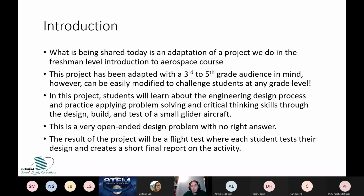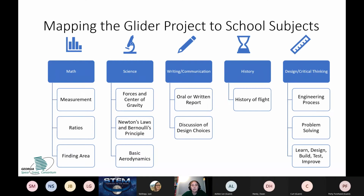Now, I'm sure one of the things that as teachers, everyone wants to know, it's what I always want to know with a project, is how does this map to the things I teach? So this is my attempt at mapping it to the school subjects I remember taking in elementary school. But I'm sure we could make a much improved version of this.